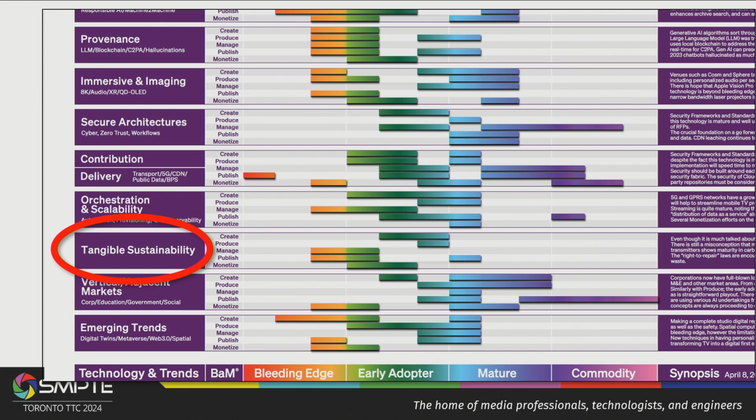Sustainability is another area. Last year we just had sustainability, but it turned out a lot of people are greenwashing. They're simply talking about, oh yeah, I can do this or I do that. So what we've decided to focus on is tangible sustainability.